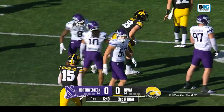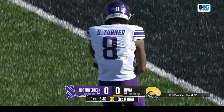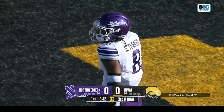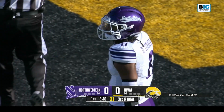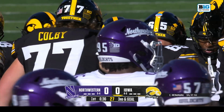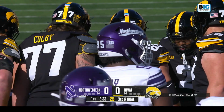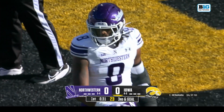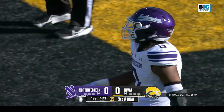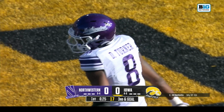He picks up a few, brought down around the 6-yard line by Devin Turner. This is the area of the field where, as a defense, now that you're inside the 10, the confines of having the sidelines and the end zone there, it actually enhances the way you can defend because there's less ground you have to cover. It's 3rd and goal.